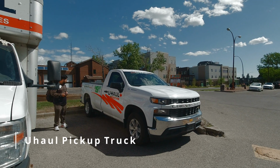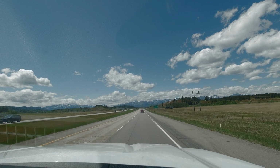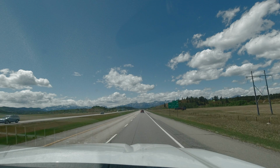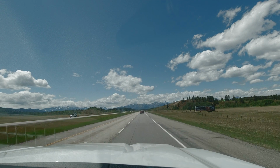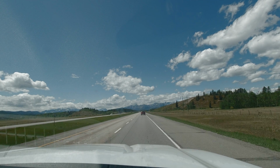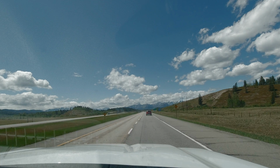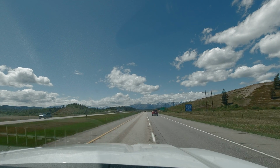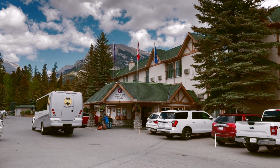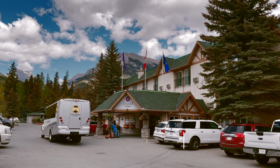Instead, for our rental car, we took an Uber from the airport to our destination to pick up our U-Haul truck. Our U-Haul truck comes with extended mileage and 7 days of use. So if you're visiting for the week, this is a perfect choice that's going to save you at least $1,000 to $2,000.